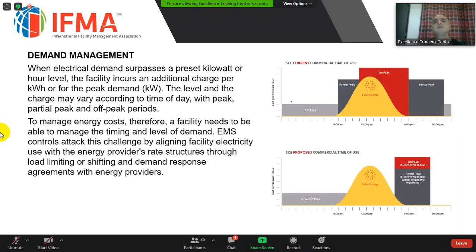Demand management, when electrical, so remember, some countries will have this graded electrical demand system where they charge you, like in Qatar. In Qatar, for villas, let's say, if you go beyond a certain load, your rates will be higher. So when electrical demand surpasses a preset kilowatt or hour level, or it can be time-based, the facility incurs an additional charge per kilowatt for the peak demand. The level and charge may vary according to the time of the day and so on.